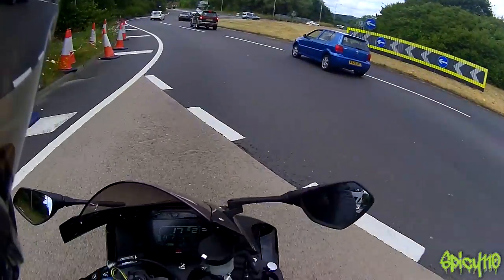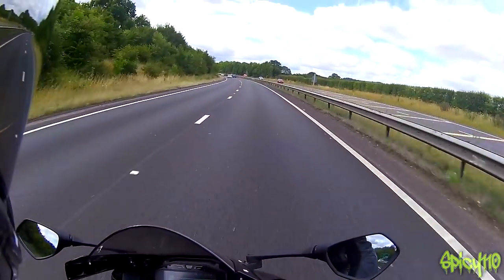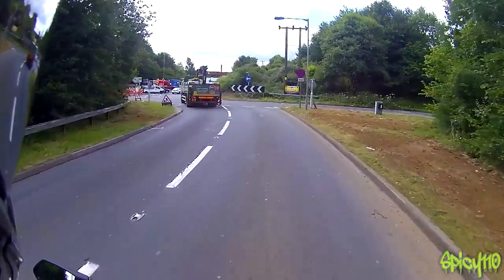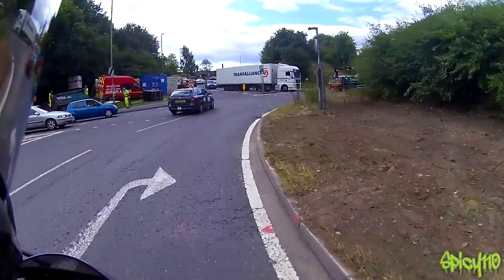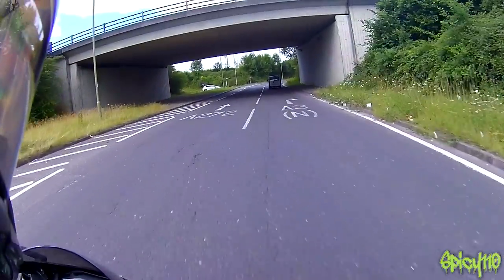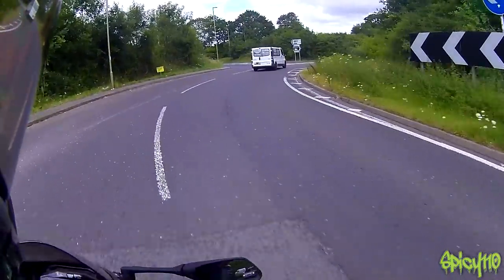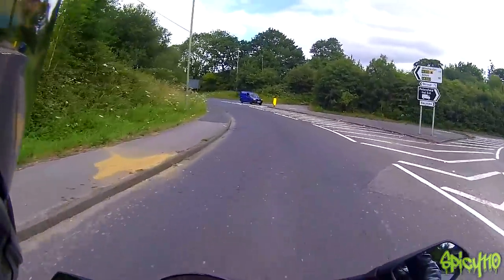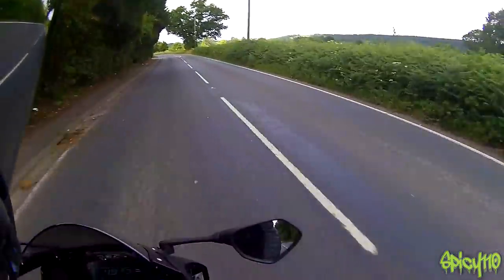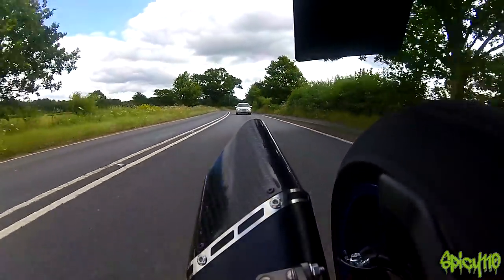My God, the auto blipper is so smooth, and it's not jerky, it's not jumpy in the low RPMs, even in first. This is really comfortable to ride around. It's incredibly light feeling, solid, planted, quick steering but not skittish.